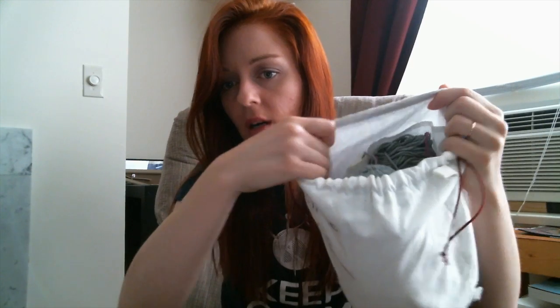So, and that's living in my Pearl of the Pacific bag that apparently has a big stain on it. But, ta-da! And I love this bag because it's got all sorts of pockets on the inside, which is great.